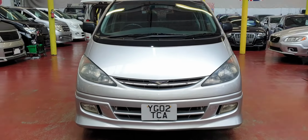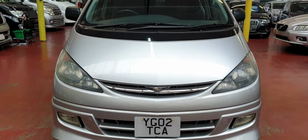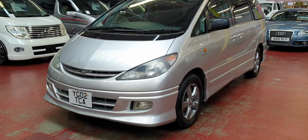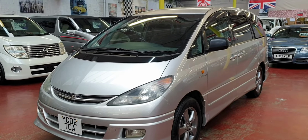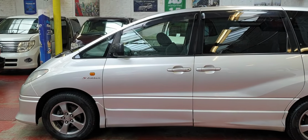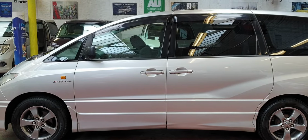It is a 3-liter S Edition ARAS model. These are quite rare to find in 3 liters. Well, this car was imported last year by ourselves, and the customer just came back and bought the higher model, 2009. It is in immaculate condition throughout, and the customer looked after it very well as well.